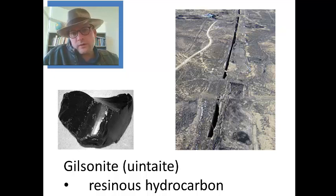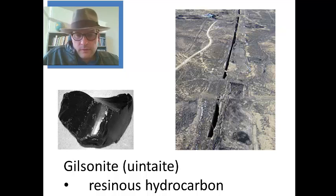Now, one of the weirdest things I think about the Uinta Basin is its gilsonite. Now, what is gilsonite? Well, gilsonite is a weird resinous hydrocarbon that's only found in the Uinta Basin. And it's found in the southeast corner of the basin. And gilsonite is actually a trademark name put together by the American Gilsonite company when it was first discovered back 100 years ago. And gilsonite is also known as Uintite, named after the Uinta Basin.